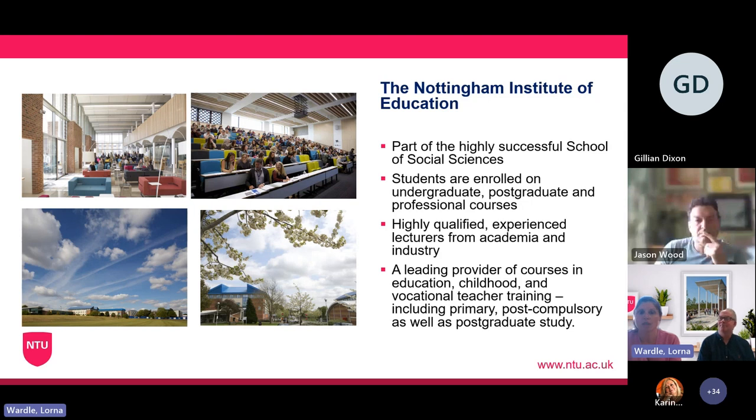The course is delivered in Nottingham at our Clifton campus, and you can see some pictures there to demonstrate what the campus does actually look like. And it is a very nice, cosy campus on a bright day. You've got the lovely fields there, the lovely blossom, and it actually does look like that outside our window here.